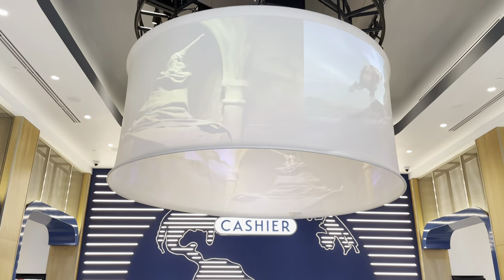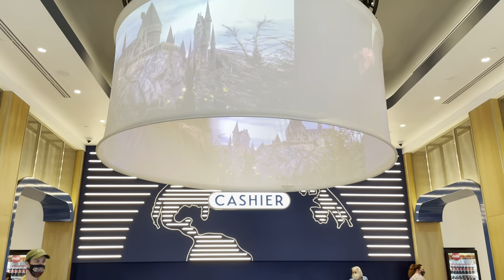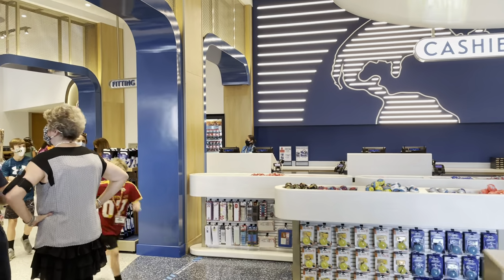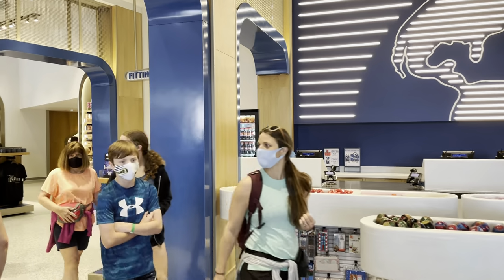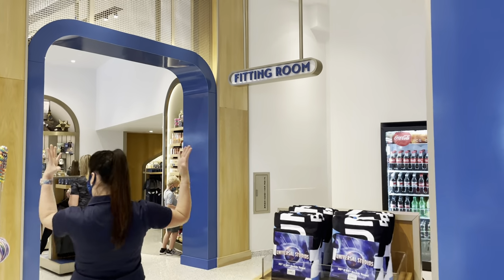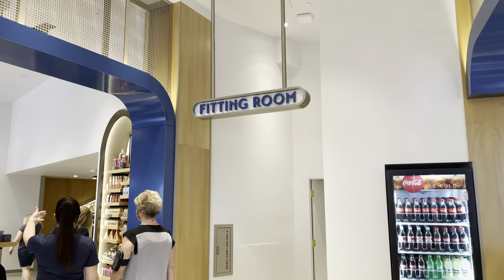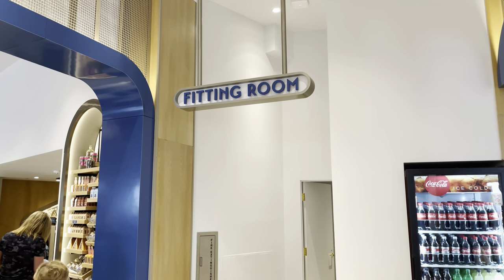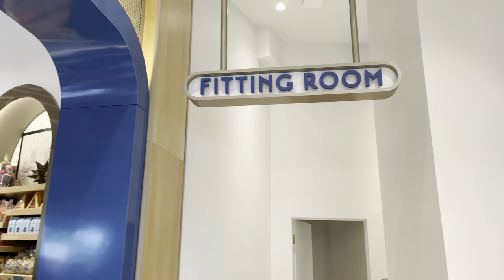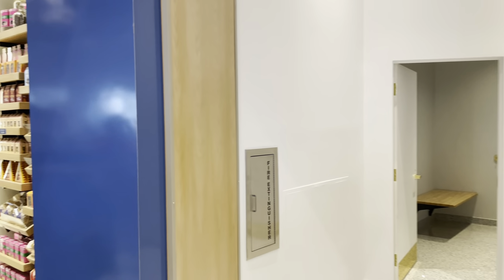See that big screen right above the cashier, or at least right when you walk in the building here from that main center entrance. Personally, one of my favorite details is that they have a fitting room. I know that might not seem like much, but I've often bought two shirts just because I wasn't sure what size I needed, and so I took them home and tried them on. So this will save you a little bit of time here, so you can try on things.